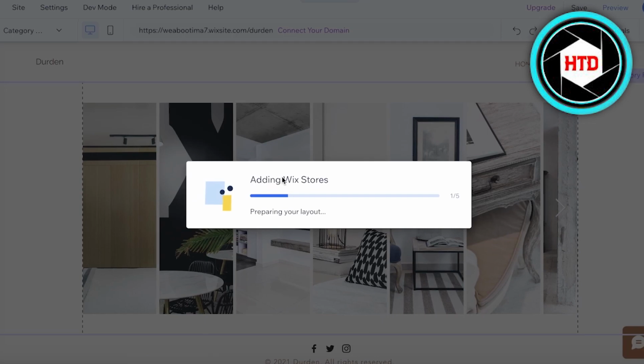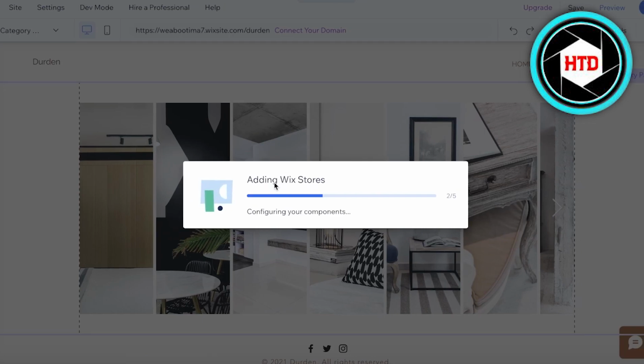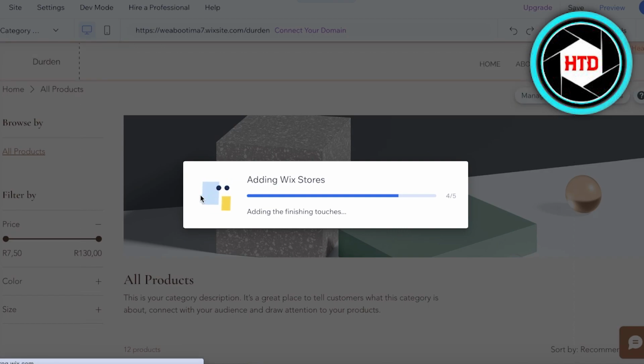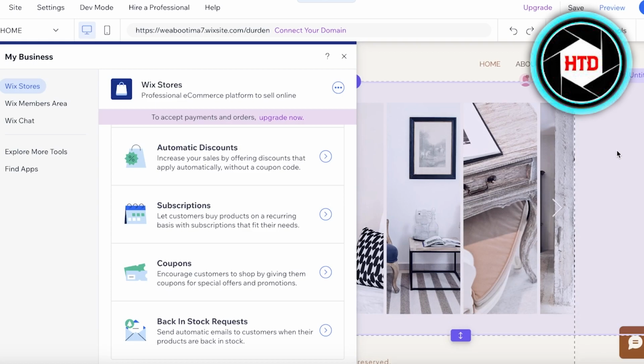It has multiple different pages alongside the Wix store because it has all of the items integrated within. So all of your mini cart buttons, your cart and checkout, all of that is included within your Wix Stores application. So we're going to let this set up itself, and then continue with customization of our Wix store. Wix Stores has now been integrated into our Wix website, and we can get started with setting it up.